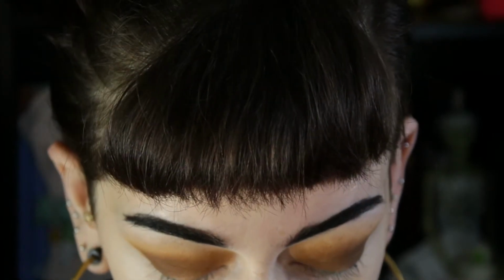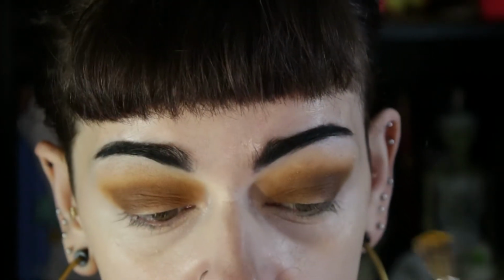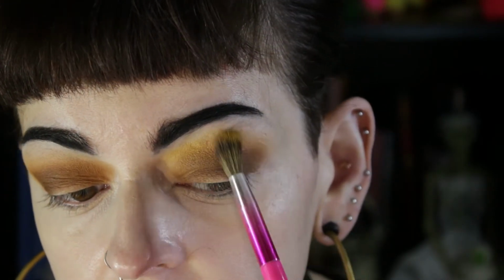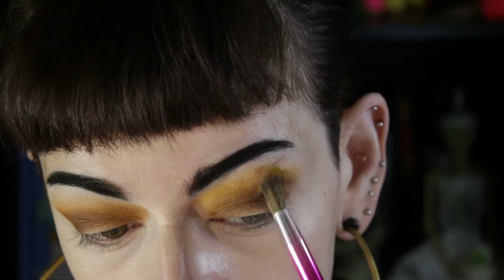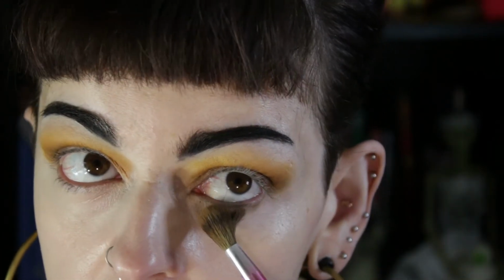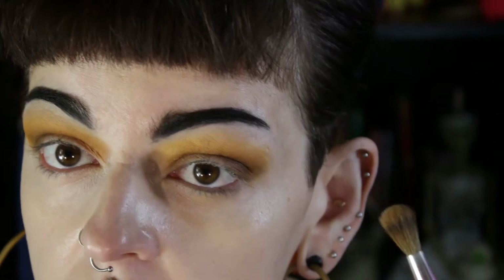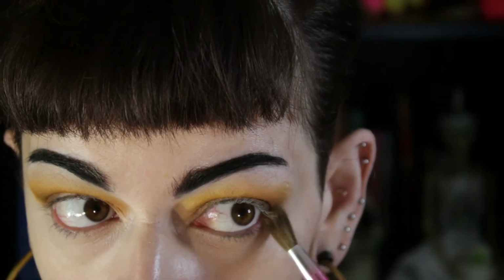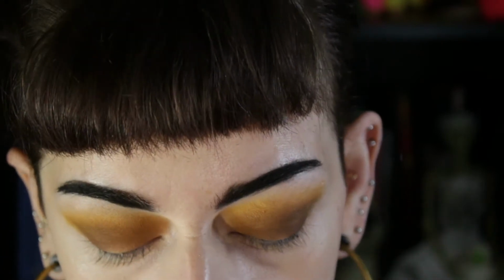So I'm going into that star shade, because I just felt like it was a little bit more yellowy, and I added that on top. Plus, the whole layering thing that I was talking about. And then I went back into cocoa and blended it out, and I brought it down on my bottom lash line too.